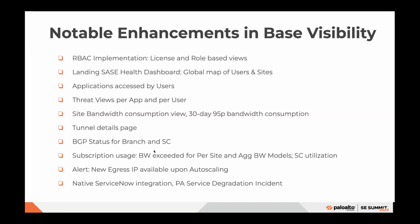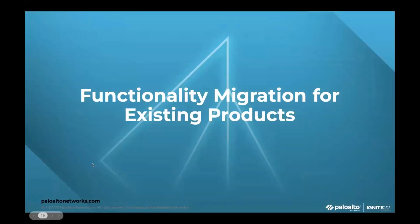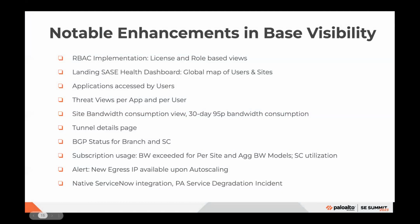In the subscription usage page, we are going to indicate where the bandwidth has exceeded in the per site and the aggregate bandwidth models. We'll also show the service connection utilization, all net new capabilities. A new alert that we are introducing is something that we used to have earlier, but we have reworked the logic for this, and we are now going to support it. And this is the new egress IP availability upon auto-scaling.